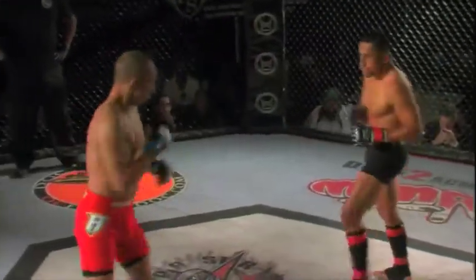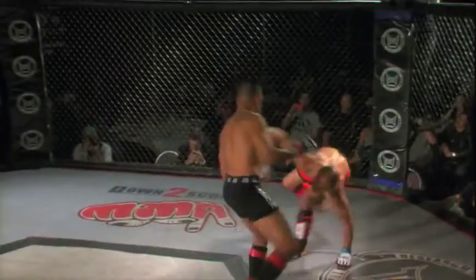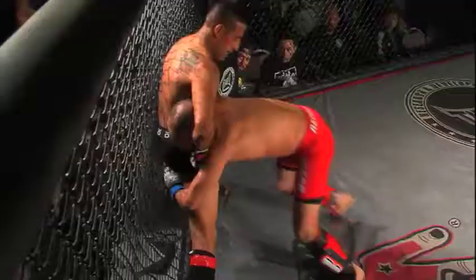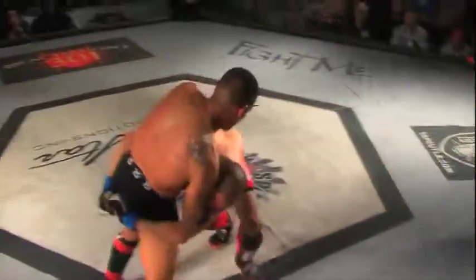Round number 2, this is SparStar. And here we go. And both still starting with that leg kick. And a stiff jab. Pages changing levels. He needs to cross-face him so that way he defends those double takedowns.